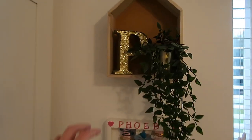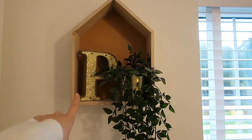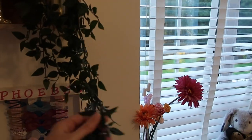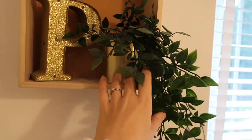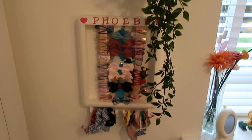So moving round, we've got a little P sign here, which I think came from The Works. I'm not sure. I've seen one in there anyway. And this is obviously the third little house that came from Primark. Got this cool fake flower, which is from IKEA. I think everybody has one of these in their homes. And I got a little gold pot to go with it. And then this here is called a hair helper, and this is brilliant.